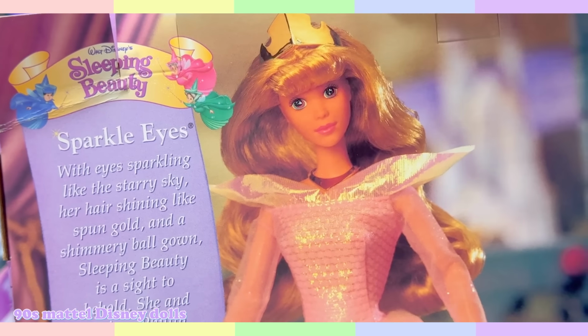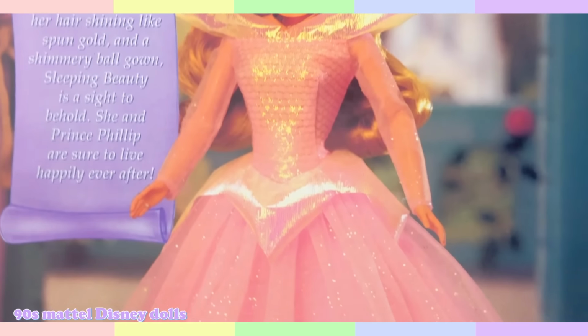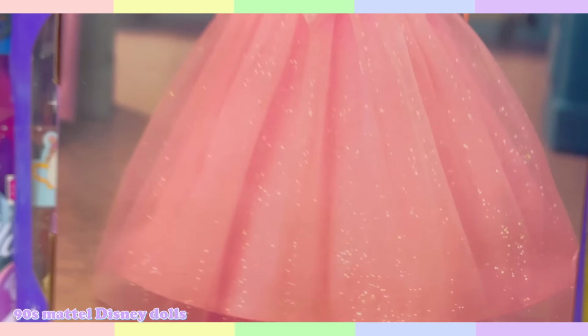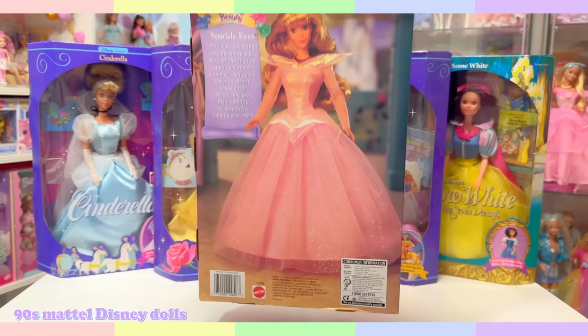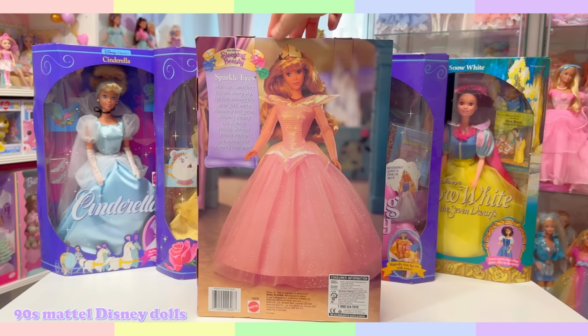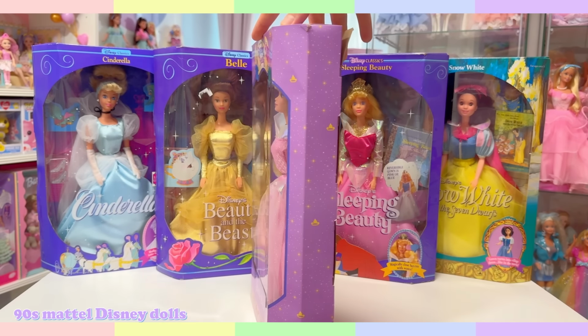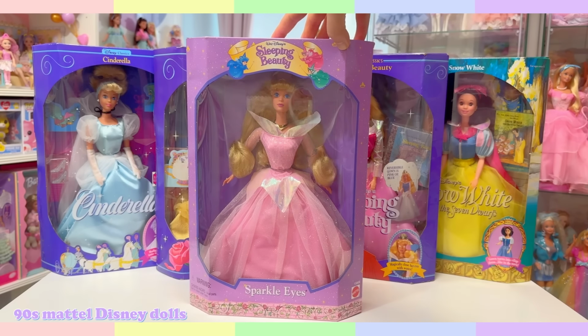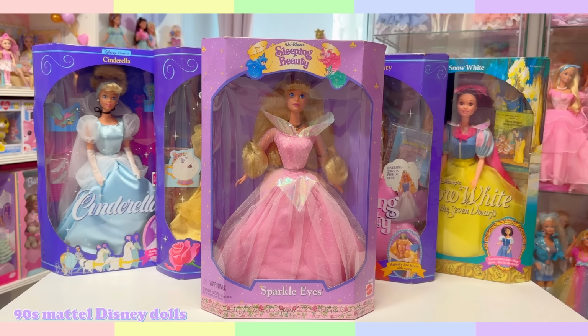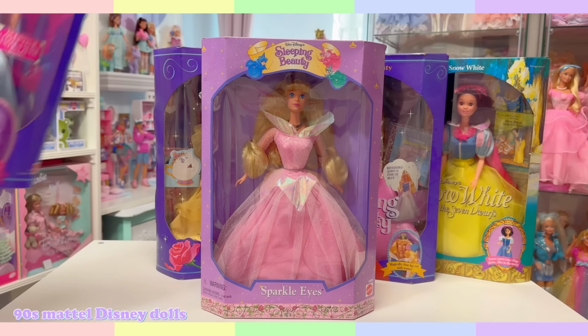And the sparkle eyes themselves are maybe just a little creepy, but I think it's a very cute touch, because I was always enchanted by it. My favorite Disney princess has to be Ariel and Cinderella, but I'm placing Cinderella number 1. So my favorite 90s Disney princess doll is Cinderella.